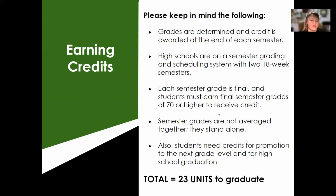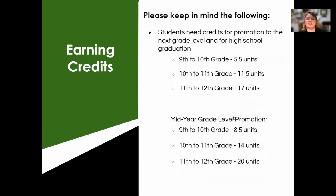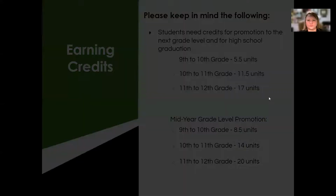Also, credits are not only needed for graduation, they are also needed for promotion from one grade to the next. This slide shows that in order to be promoted from 9th to 10th grade, a student must have earned 5.5 units or credits in a 7th period day, and a 9th grader who's passing all their classes will have earned 7 units by the end of the second semester. You can see that from 10th to 11th grade, students need to have at least 11.5 units, and then finally to be promoted to 12th grade, 17 units, and of course, 23 units to graduate from high school.